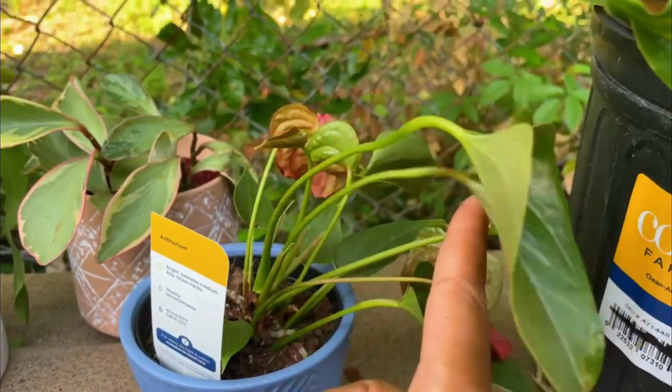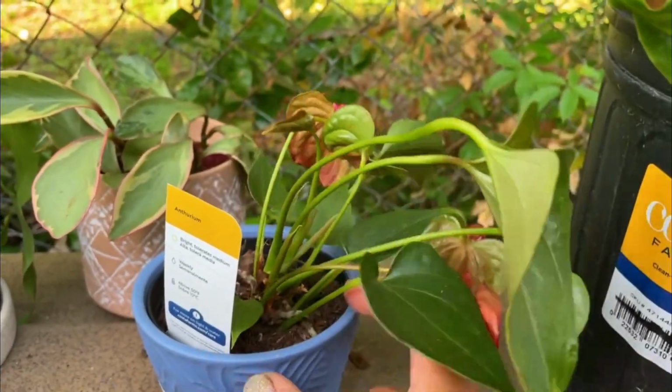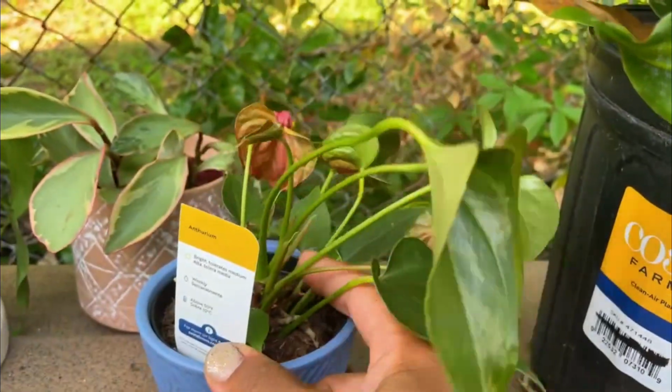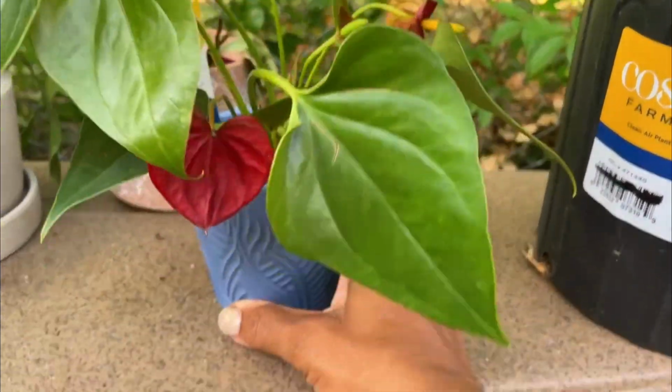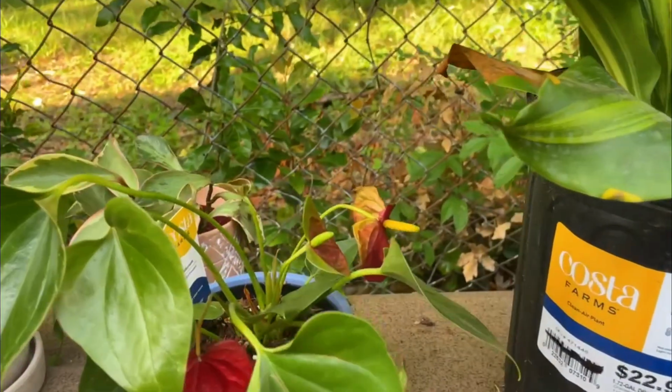Kind of growing all that way, but I'm more than sure once we get this all potted up and give it a drink, that eventually we'll be able to get it straightened up and it'll be a nice little plant. Okay.